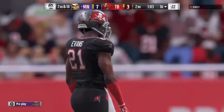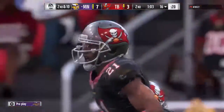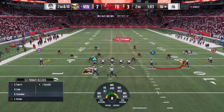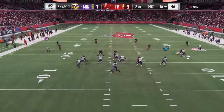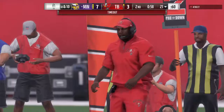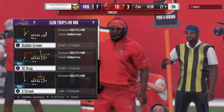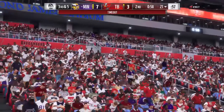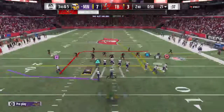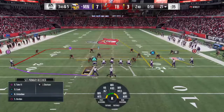So the incomplete pass brings up 2nd down. Looking to throw. Quick hitter here, it's complete. And he'll get it up here this time to the 21. Now the Buccaneers go ahead and take another timeout. So that means they're down to 1 remaining here as we head toward halftime.